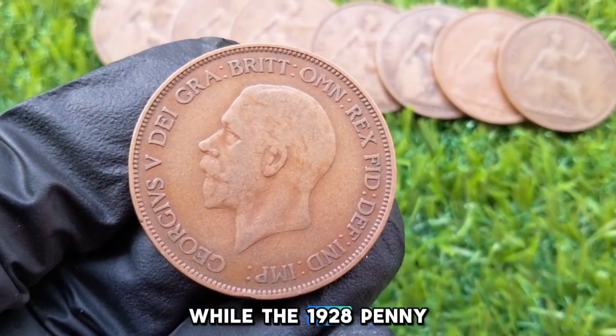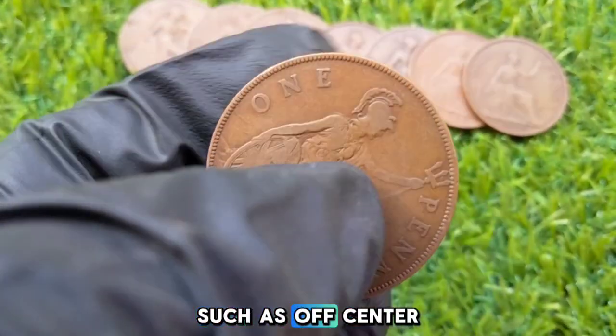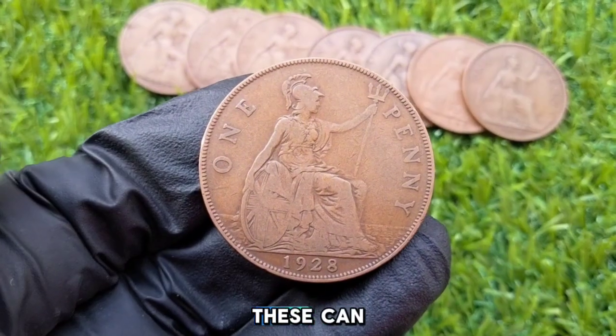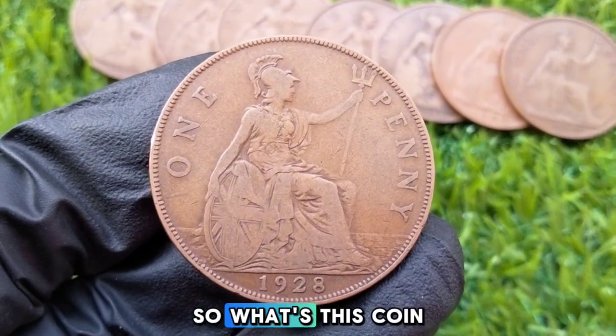When collecting coins, error coins and variants always attract extra attention. While the 1928 penny doesn't have widely known rare variants, always keep an eye out for striking errors such as off-center strikes or doubling on the lettering. These can add significant value to a seemingly common coin. So what's this coin worth today?